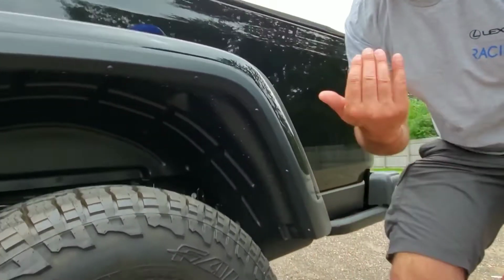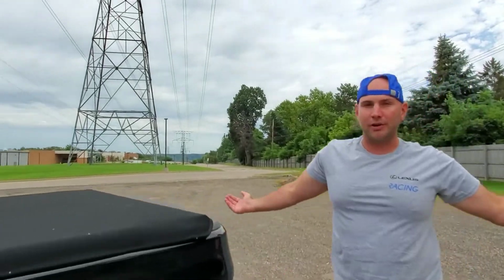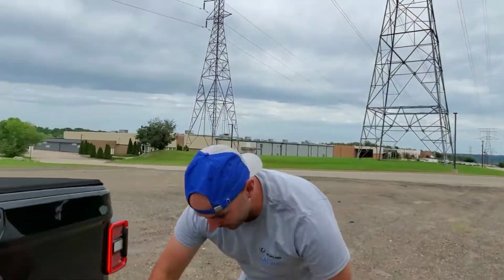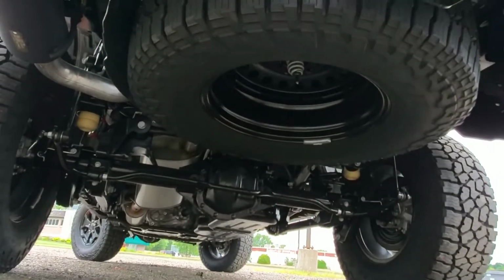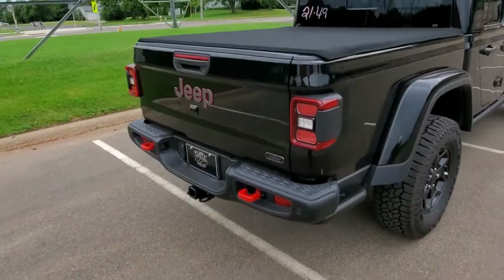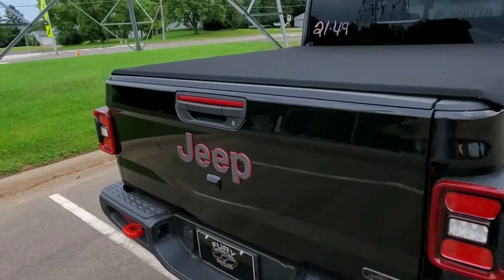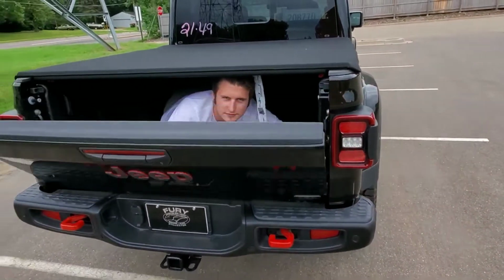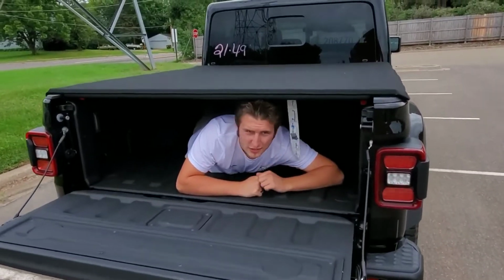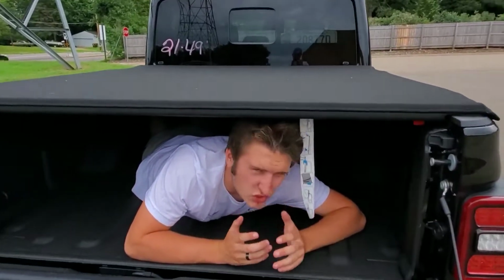Speaking of tires, guys, come back here quick. Where's the rear tire, right? It's a truck, so we have to put it underneath. We got that rear tire down there, our spare tire. Guys, the new Gladiator does have just a nice 5-foot bed, the soft open tailgate. Pretty slick, isn't it? That's right, this is the new part of the Jeep Gladiator.